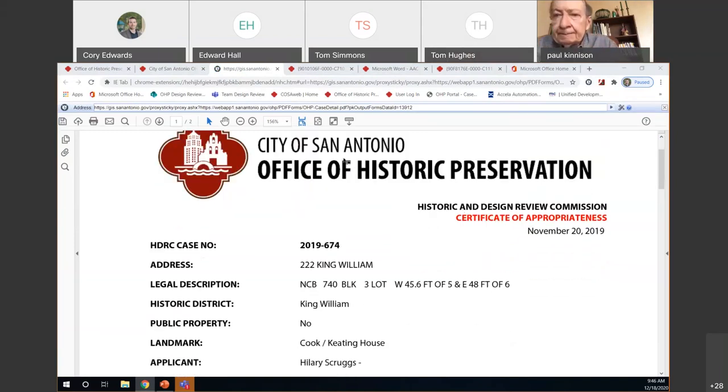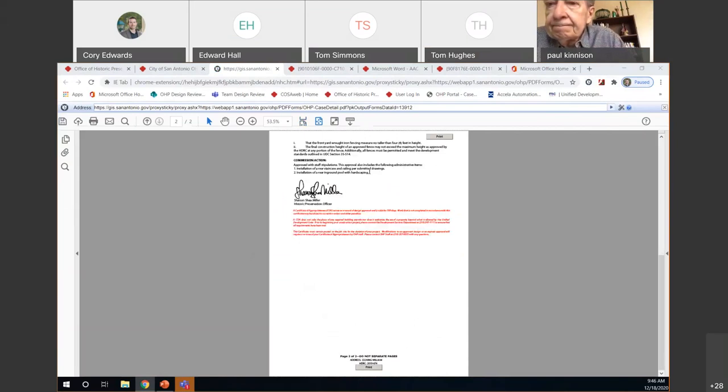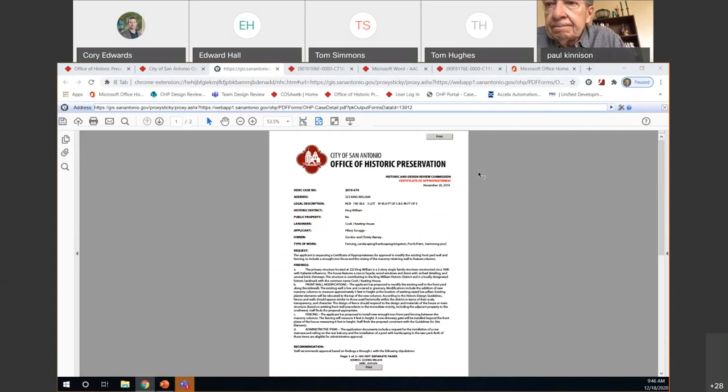So you can see here we have our certificate of appropriateness on file. This is a summary of the commission action. And so this is the record of the approval at HDRC. Pretty cool, huh?